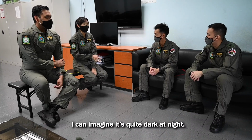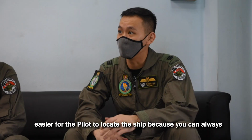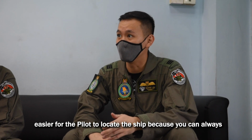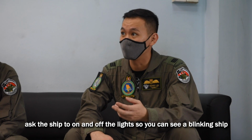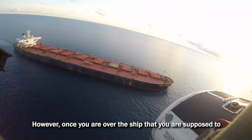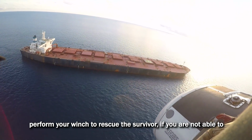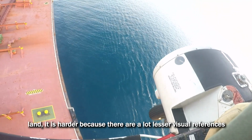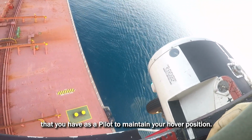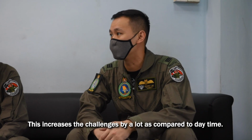Because I can imagine it's quite dark at night. Using the example that Jake mentioned, at night, it might be easier for the pilot to locate the ship because you can always ask the ship to turn the lights on and off. So you can see a blinking ship and you're able to identify it. However, once you're over the ship where you're supposed to perform your winch to rescue the survivor, if you're not able to land, it's hard because there's a lot fewer visual references that you have as a pilot to maintain your hover position, and this increases the challenge by a lot compared to daytime.